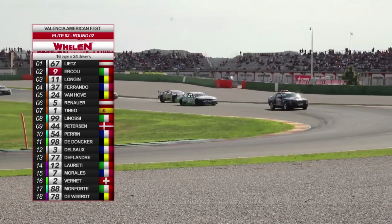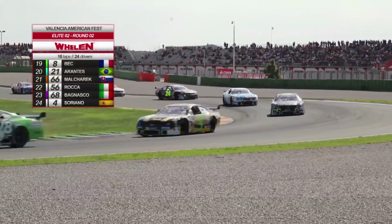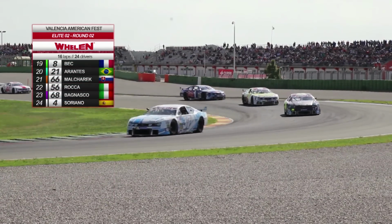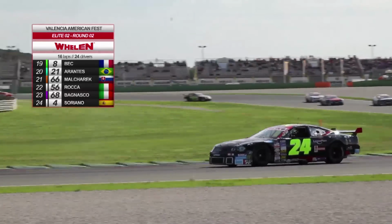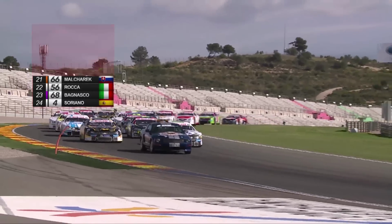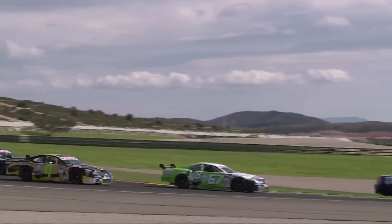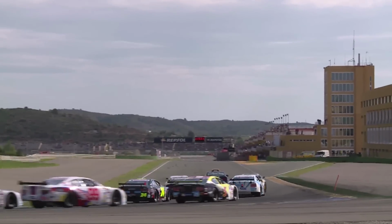Thanks to his fastest lap in race number one, Philip Lietz starts in pole position. Gianmarco Ercoli is second and Steens Longen in third place. And of course, with it being the second race, every driver has seen what the others can do, and they're gonna wanna get as many points as they can from this race weekend to take into the second round.